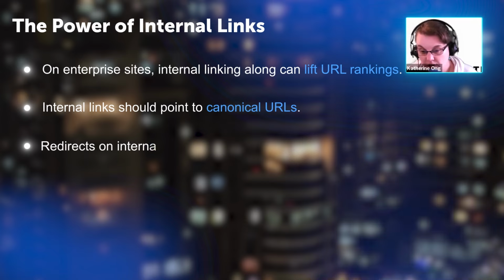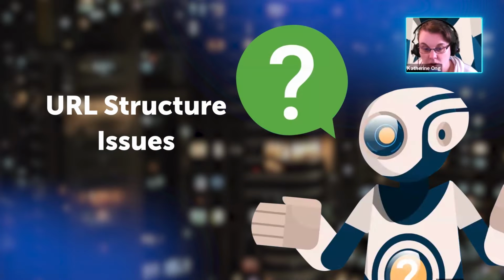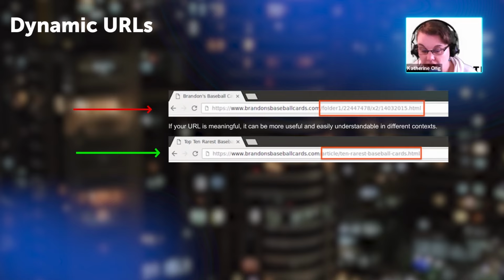You should make sure you don't redirect internally. It actually slows everything down. URL structure. So dynamic URLs.